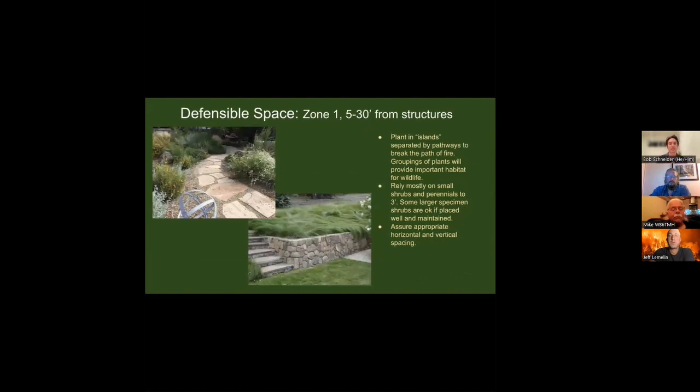And moving over to zone 1. So again, now we've moved beyond zone 0. We're now 5 to 30 feet out from a structure. In this area, with the Resilient Landscape Coalition, we've worked with fire advisors, firefighters, defensible space inspectors, horticulturalists, and so on, to really try and figure out how we design planting that is beautiful, but also fire-wise. So the general strategy is to plant in islands that are separated by pathways or some other kind of non-combustible landscape element that basically acts as a fuel break to break up the continuity of flammable material.